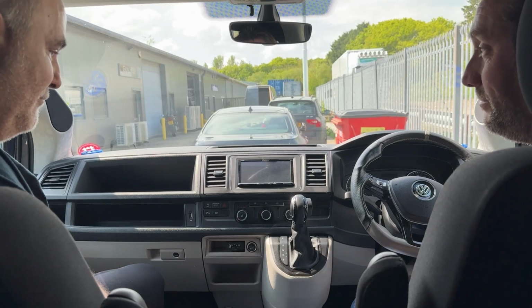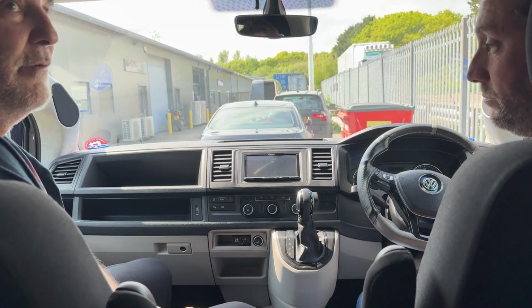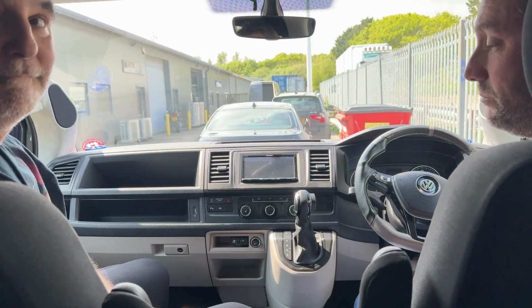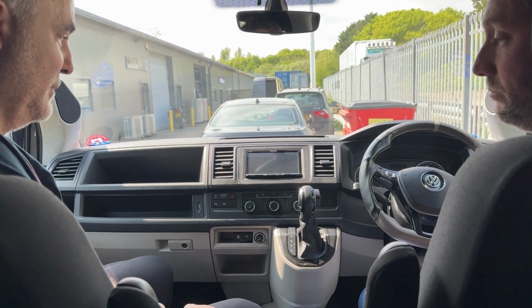But yeah, this is where it starts. That's what I said. There's no point doing anything less than this. Yeah. And this wasn't crazy. Like a DSP amplifier, custom pillars, mid bass in the door, because that's the easiest.